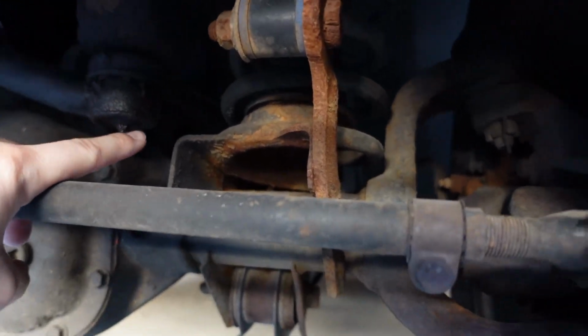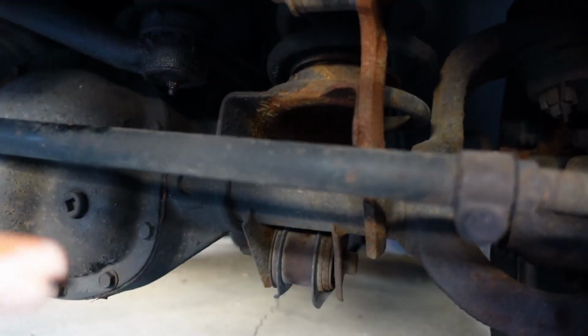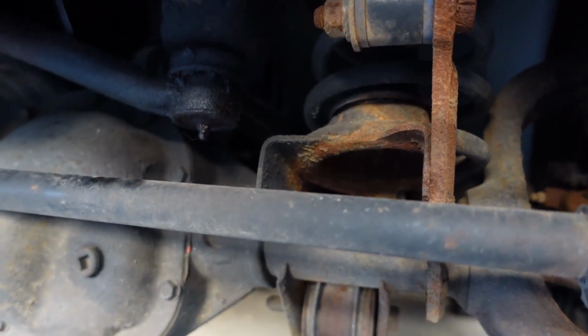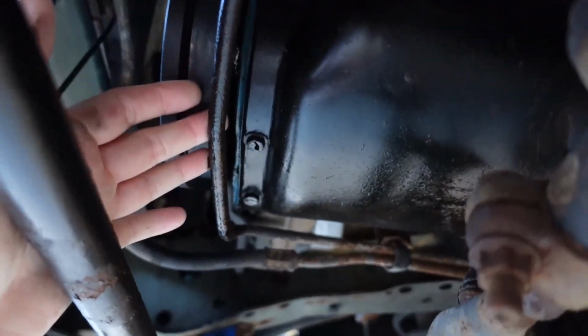You can see this bushing right here. Right there. You guys see that? That's leaking. That may be a cause of one of the little drips that I thought was oil. But I don't really see a whole lot. Ooh, right here, guys. Let's see if I get the camera in a good angle. This right here.